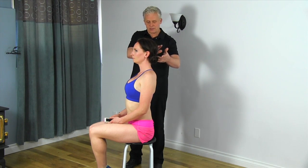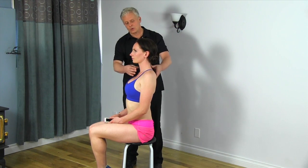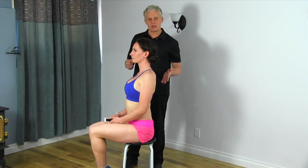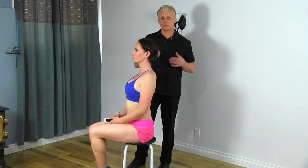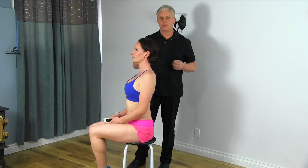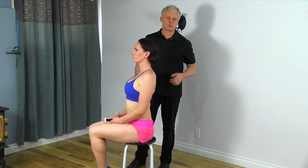So the pecs, suboccipitals, weak in terms of the rhomboids here, but also the muscles on the front of the cervical spine here. Basically the neck flexors get really weak too. So we've got another exercise which is isometric contraction of the cervical area. And this will help you to strengthen that up. Very common syndrome, but this can be treated quite effectively.